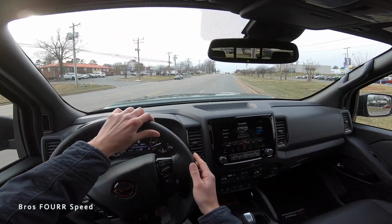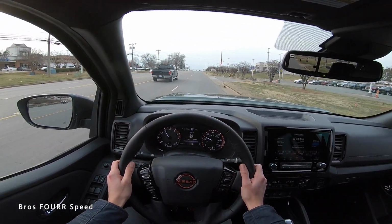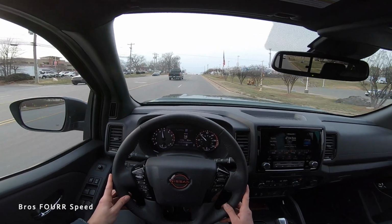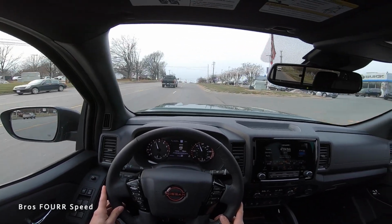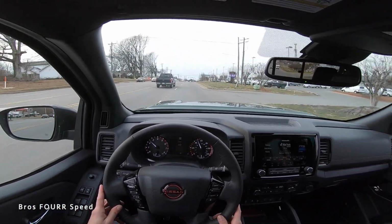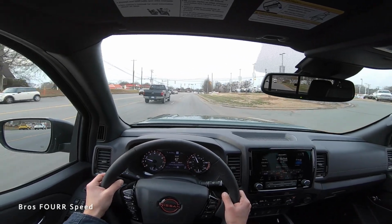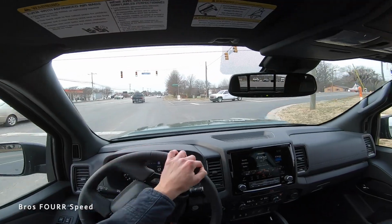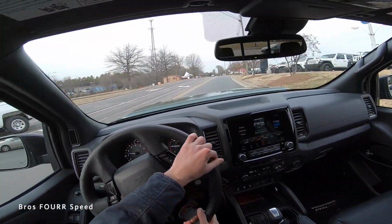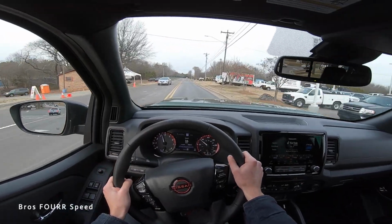All right, so setting off now in the Nissan Frontier Pro-4X. Let's get up to some speed. We have a 9-speed automatic transmission in this truck. I think it does a really good job utilizing all of the power, so I really like that aspect. It's coming into a sharper turn, brakes do a good job, and the steering is nice and heavy. Pretty direct. You can easily navigate the truck. I like that aspect a lot.